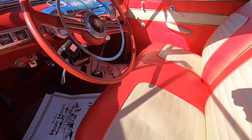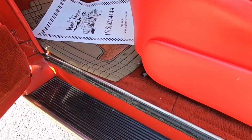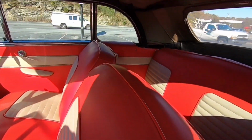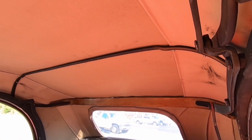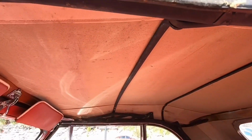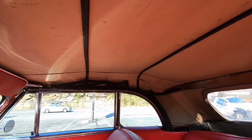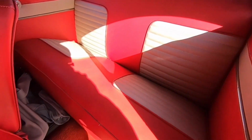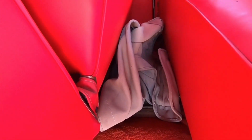The carpet doesn't look bad at all. In pretty good condition. The top's actually pretty clean. It's just got all those little defects around, little rip back there. There's a boot. Once you put the top down, it's right here. Goes over, buttons up.